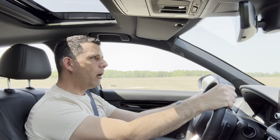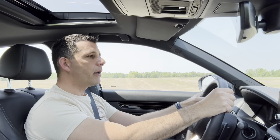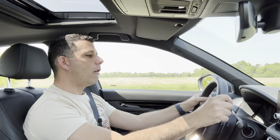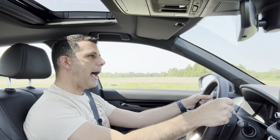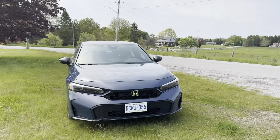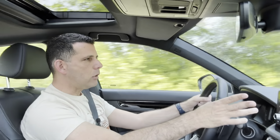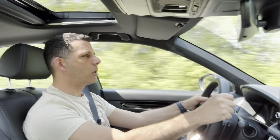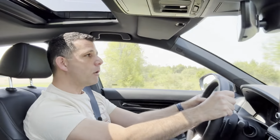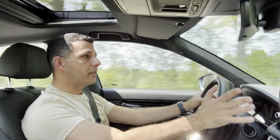And I took a highway trip and I've been driving around the city, so I have no issues with visibility whatsoever. That is good. And then, of course, the star of the car, this hybrid system, which is a combination of a 2.0 four-cylinder engine with two electric motors, and the total output is around 200 horsepower. That, to start with, is a lot of power. It's very good on power for the class, for the size of the car, for everything. So it's almost class leading.